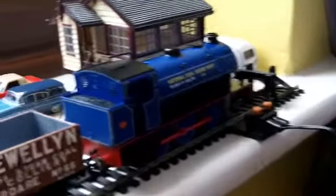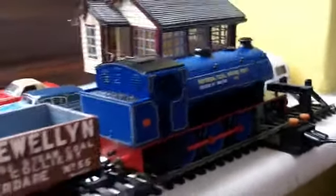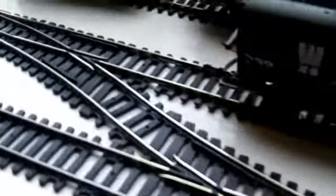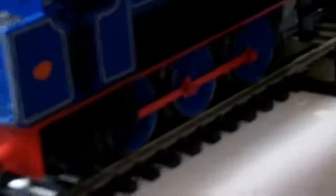That actually wasn't me stopping her, that was her cutting out. She seems to not want to get any closer to those buffers. As well as checking and cleaning the track, especially at this point where she keeps cutting out, I've also checked her wheels, and her wheels are fine again. Don't forget, she's only had a proper run once. I only got her back in July.